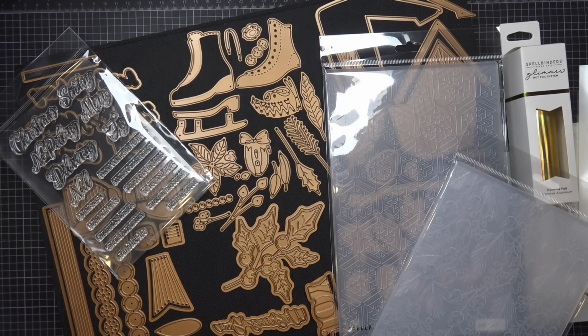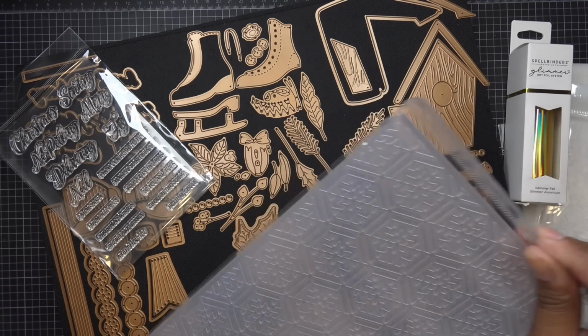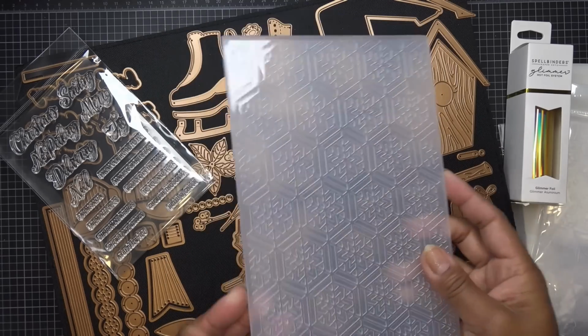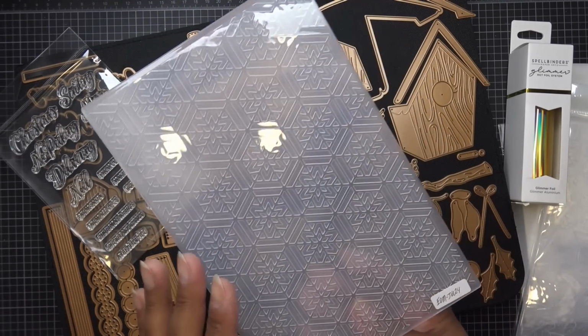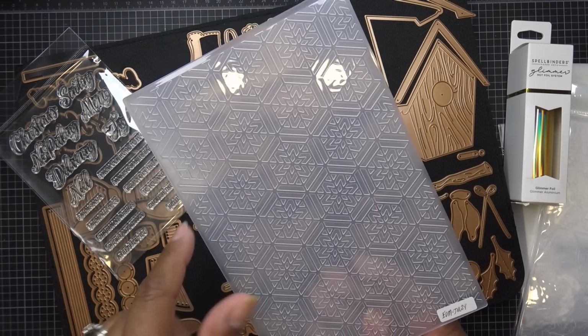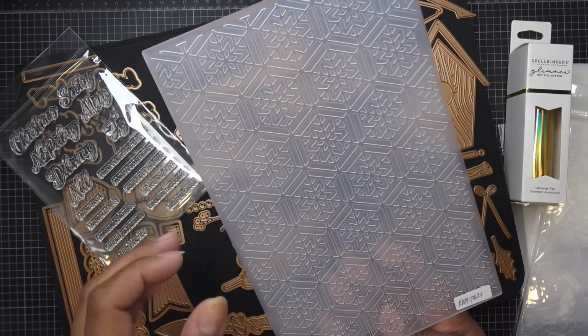Okay. So that, again, is the stencil called Sprigs and Bow. So the embossing folder is called Hexy Snowflakes. This is the standard embossing folder of the month, meaning you're just going to pop it through with the regular sandwich that you would do with any embossing folder. These are oversized. They are 8 3/4 by 5 3/4. They will emboss an area that's 8.5 by 5.5.